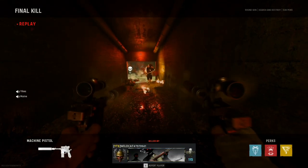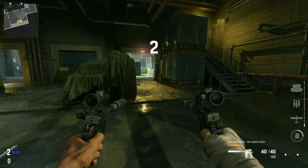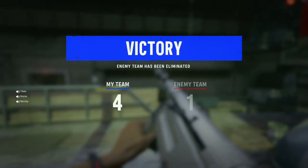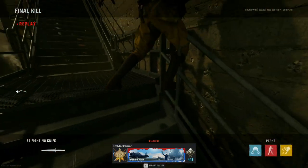This looks like zombies. Literally, actually. A dark, scary tunnel. There's a guy on fire, and I'm shooting him, and he won't die. Oh, fuck him! A 360 knife, dude. Oh, my God. Oh, how do you like that, wild bitch?